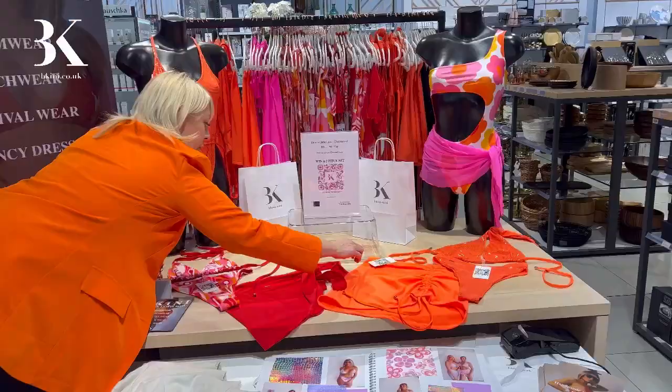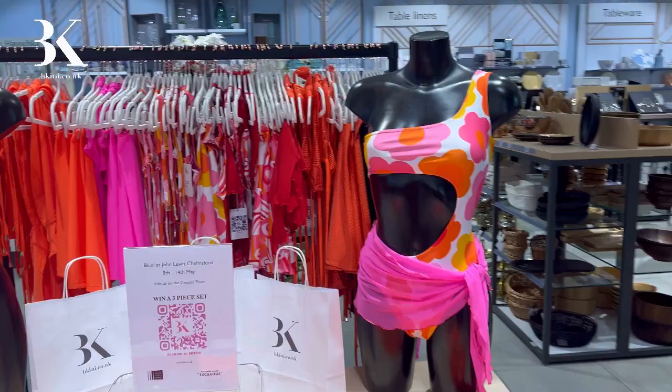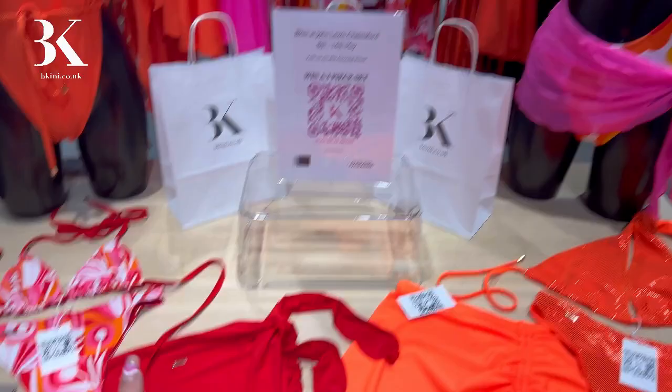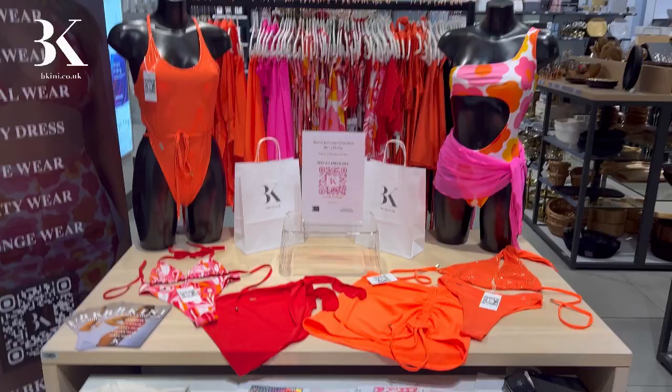So we've actually changed the mannequin so that people can just see other bodysuits and how they fit. And we've also changed this up a bit. We've added a skirt and then we've put the bikini that was on here on there because it's so pretty. But yeah, this is what we're gonna look like tomorrow, Tuesday.